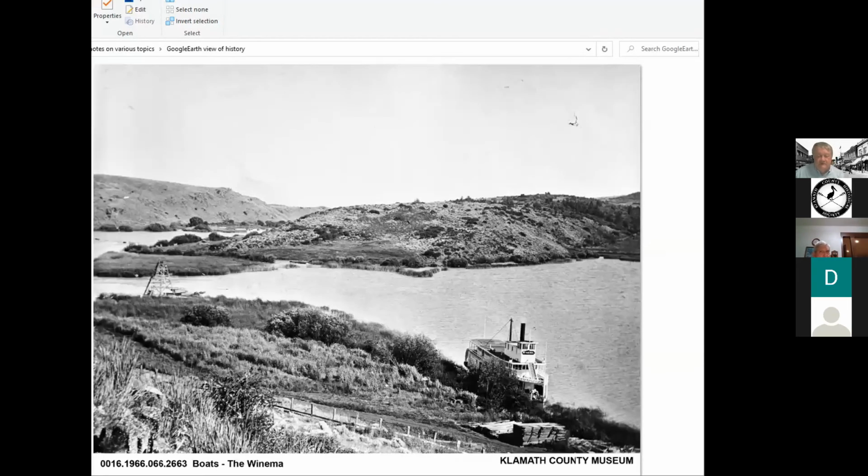Here's another view of that reef looking the other direction. Here we're up above Pelican Marina, looking to the south. And so here's where the road comes around from Lakeshore Drive, past Moore Park, and then by Putnam Point here. And here's that marshy edge where the reef controlled the water level.